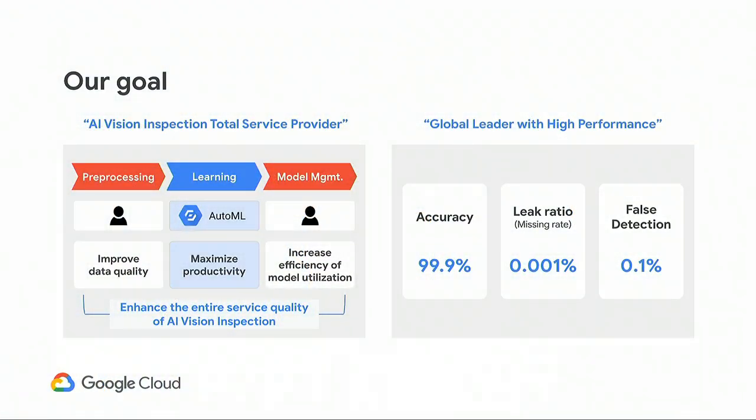To this point, we have gone over how collaboration with Google AutoML has improved our visual inspection systems. Now, let's look to the future. Based on our AI integration success within the LG Group, we will keep going to be positioned as a leading AI visual inspection total service provider. So we will cover from the pre-processing area, and we will cover learning the model, and then we will manage all the models made with Google AutoML.